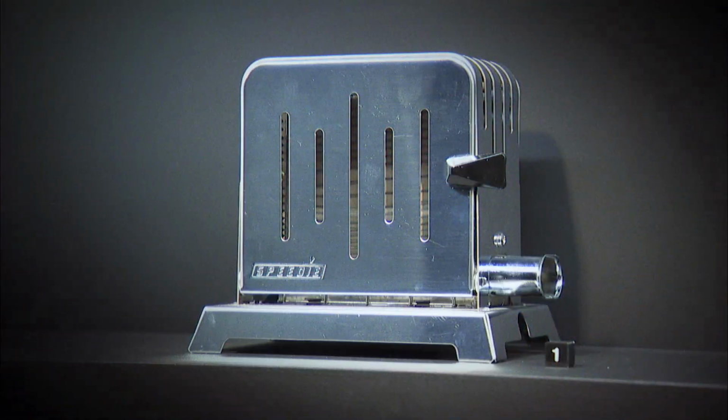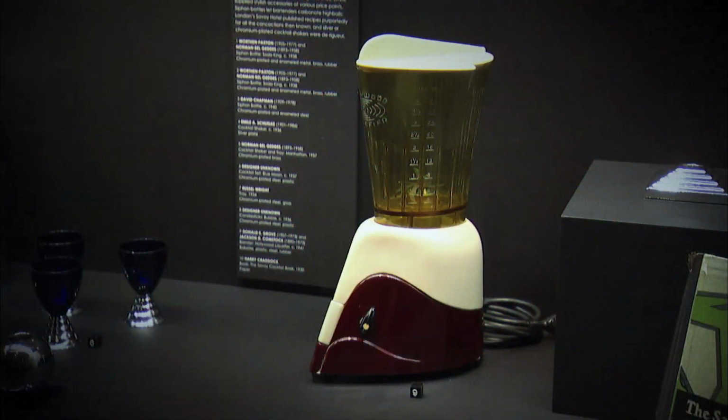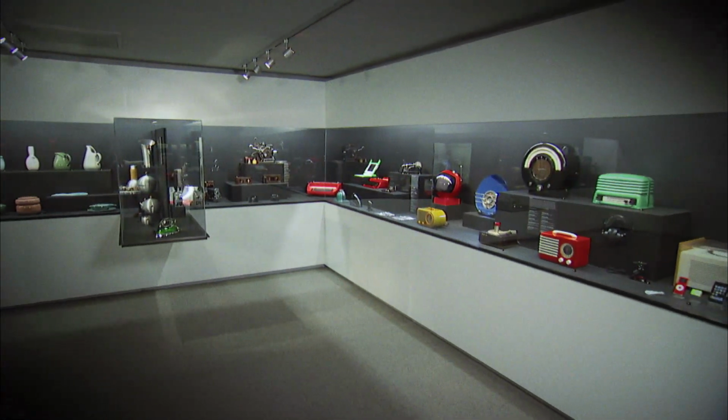More everyday household objects that were transformed into functional art by 20th century industrial designers are out of storage and in the spotlight. So Eric, let's start with this fascinating piece.